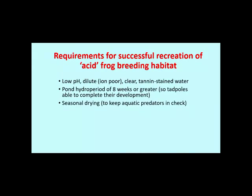What's also important is seasonal drying, because that keeps a check on the densities of aquatic predators. So if fish happen to get in the system, if the wetland dries out, it's sort of resetting things back to zero. But there are also other important predators like dragonfly nymphs and damselfly nymphs and crayfish, and their numbers can also be suppressed by the seasonal drying.